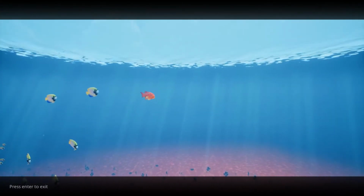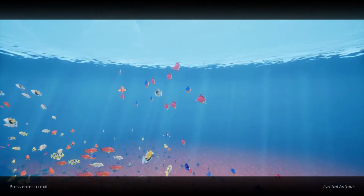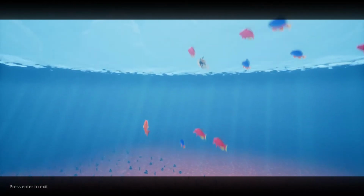Oh my god, it's so pretty. This game is so pretty. And the camera also feels really clunky, by the way. It's slow and unresponsive, and I guess that's kind of to help you look at more of the environment, but it doesn't feel right.